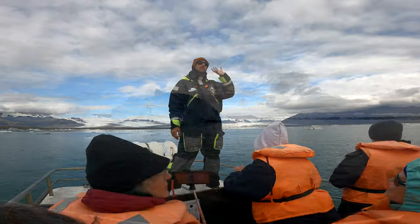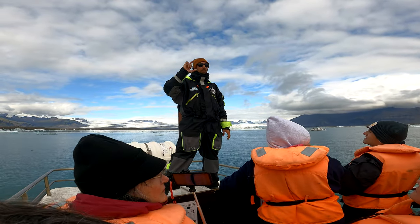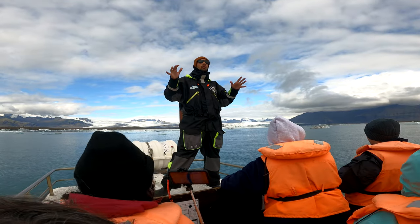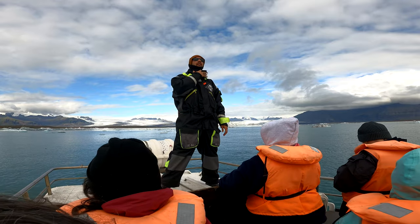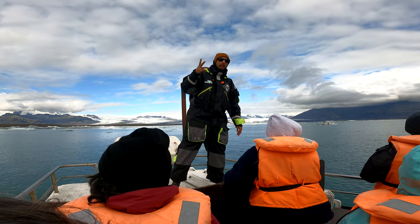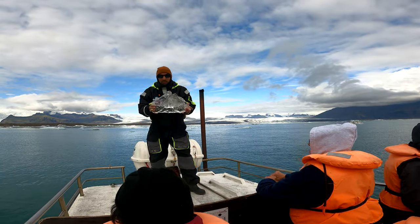When you look around you and you see these big icebergs, keep in mind, what we see above the water is only roughly 10%. The remaining is underneath, so they are all much bigger than what we actually see. And when we see the icebergs, you can see three different colors: blue, white, and black. Now, some of the icebergs will appear to be very, very blue.